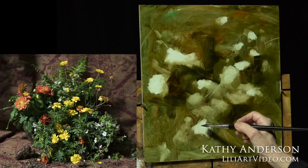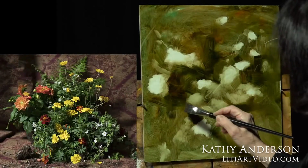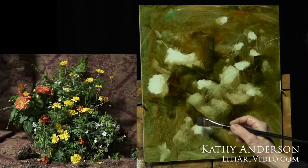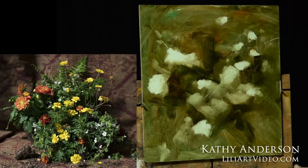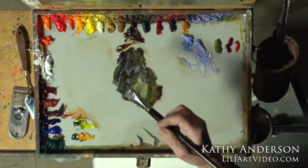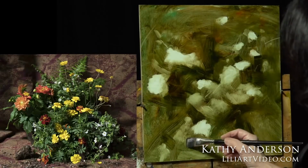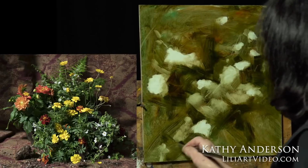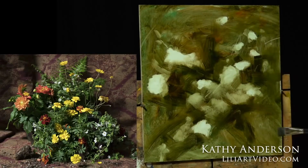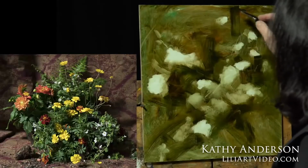Here's another one. Where is that one right here? This one has a dark coming in here. And this design, that's all I'm thinking of. I think this could be dark coming all the way up here.